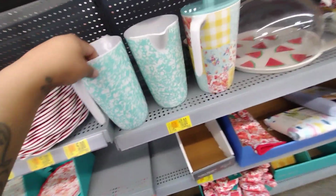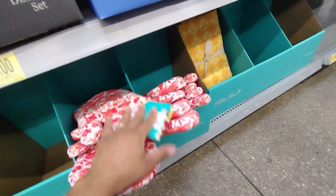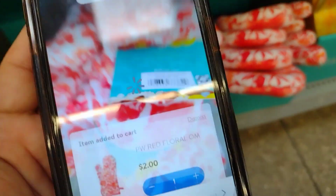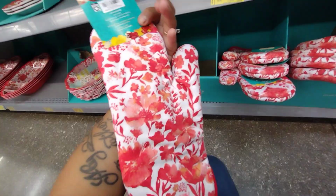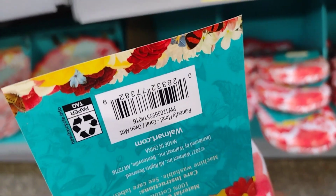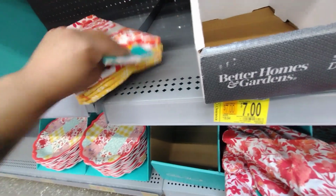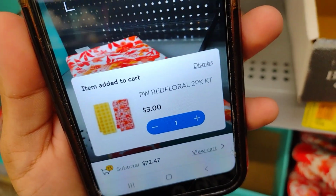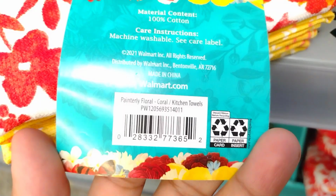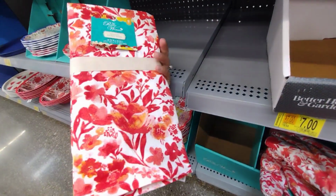So scan the Pioneer Woman because a lot of it's going on clearance. Okay, they do have these gloves here. Let's scan these really quick. This one is scanning for $2, guys. So $2 for these. They're pretty cute. You can use them for the fall. It has like fall colors, even though they're flowers. Okay, and they also have this one here. I wonder how much this one is. I don't remember how much it was the last time that I scanned it, but let me go ahead and show you guys really quick. This one is scanning for $3 and it's a 2-pack. These are kitchen towels and it's a 2-pack. So pretty nice for $3.